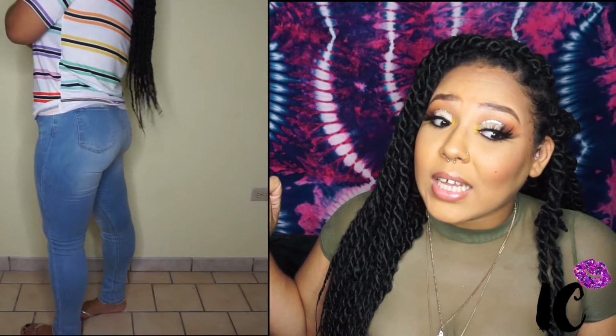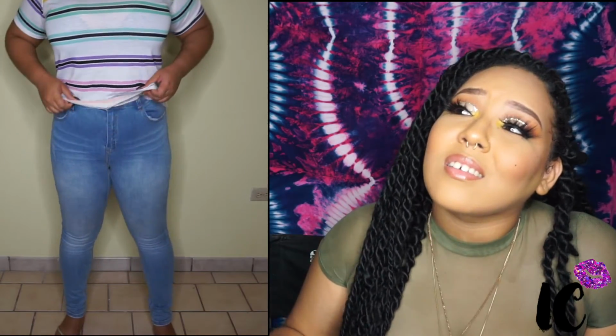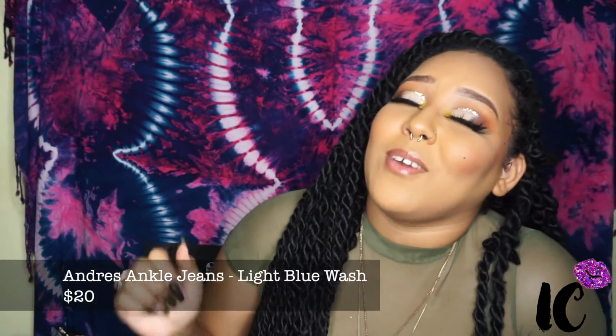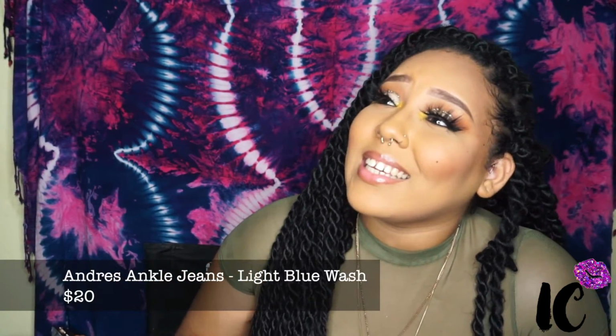However, these jeans are super tight. There's only this much give, like that much. If you try to pinch me, it's not going to work because they're so tight. But I like the wash of them and I like the fit. I just wish they were a tad bit bigger.